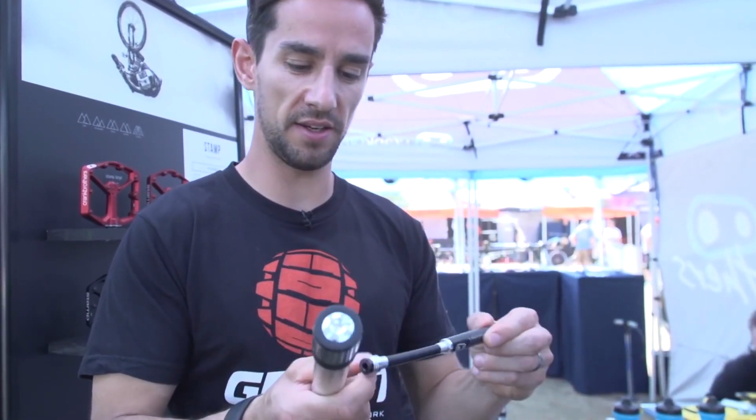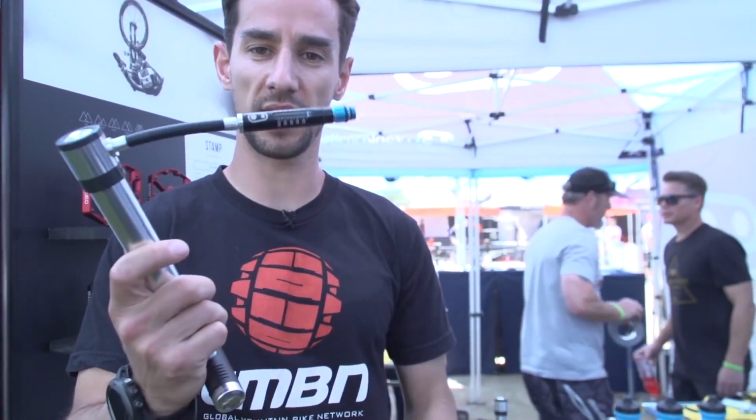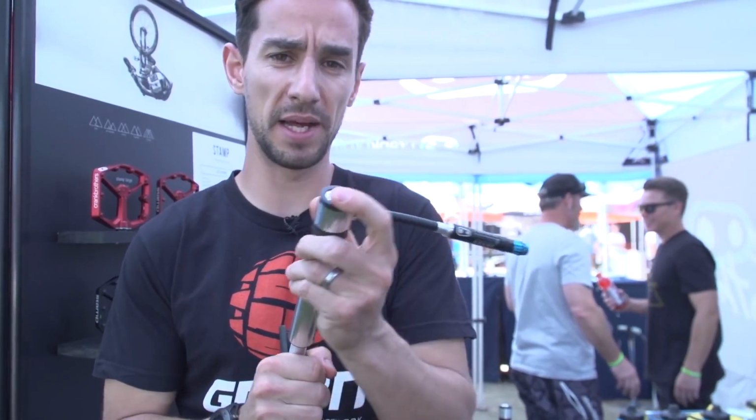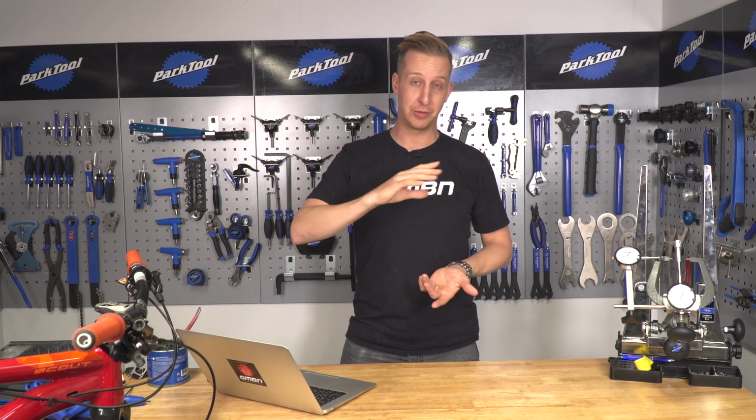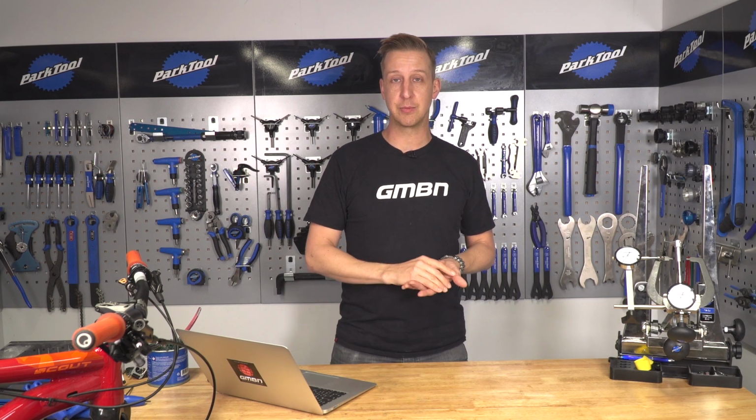The really cool thing about it is it's got a magnetic hose attachment, and that means that you can attach the magnetic hose directly to the valve without having to thread the pump with it. So you're not going to damage your valve, or worse still, when you're out on the trail, damage your valve core and pull all the air out. Really nice, neat system to use.